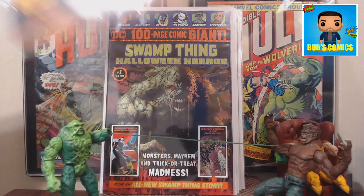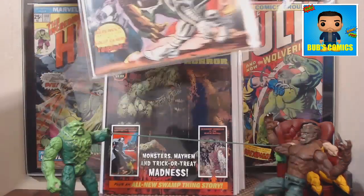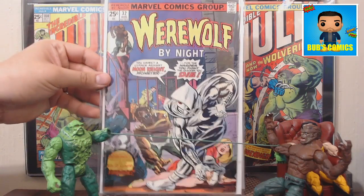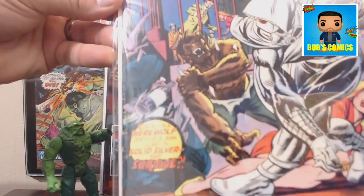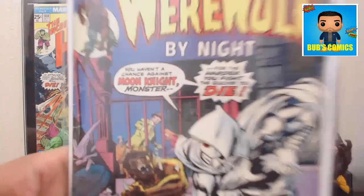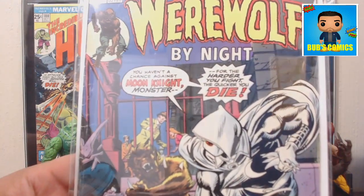So here's the big Grail I picked up. It is Werewolf by Night 32. And just a pretty good copy of it. It was listed as lower grade. It has some spine damage. It's not a perfect copy, but honestly, for what I paid for it and for the condition that I expected.